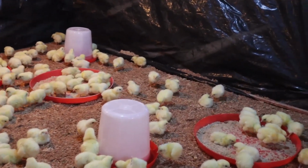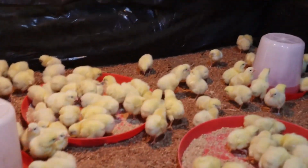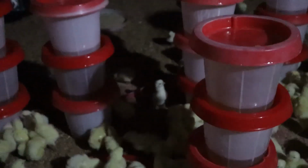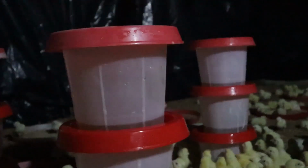Let me explain in details. Sometimes this could be as a result of the feed particle size. If you are very observant during the first 3 days upon arrival of your chicks, you will notice that they are picking or selecting the feed particles that are smaller. Get closer and take a look.